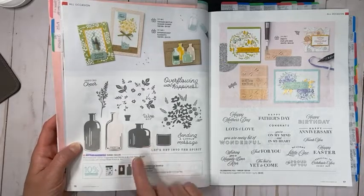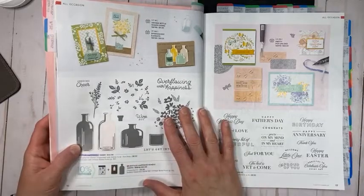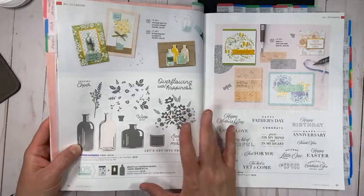So today we are featuring this. I'm going to show you how to use it with the Stamparatus, and then I have some other projects to share with you.